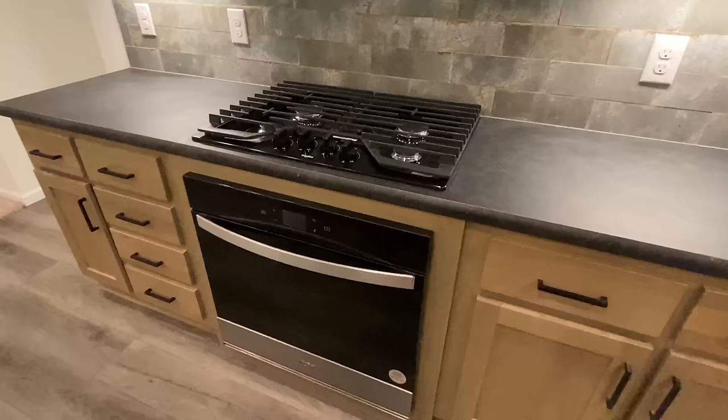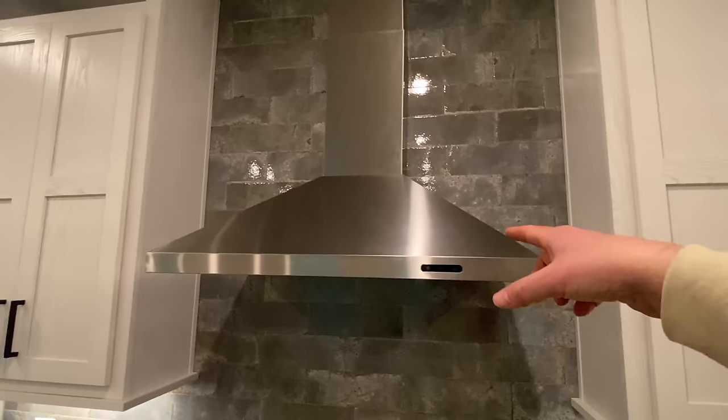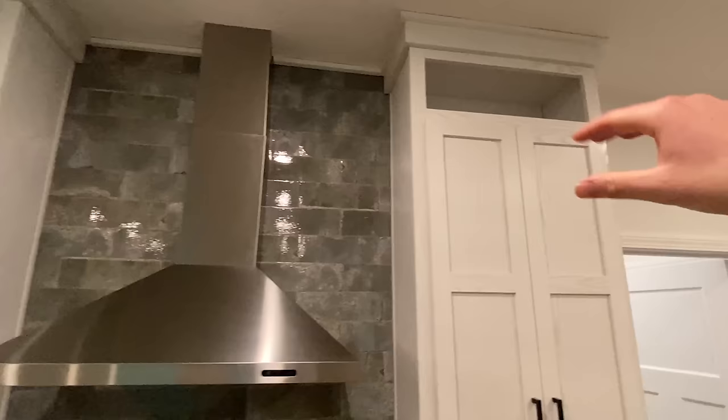And then as you can see over here on this wall, look at this. This is very nice. I love the backsplash and I love how it wraps around your vinyl hood. It goes all the way to the ceiling. And then notice up there, you could put some decor stuff up there. And like I said, I'm gonna get some shots when they got it fully decored. So hopefully we'll be able to see some of that.